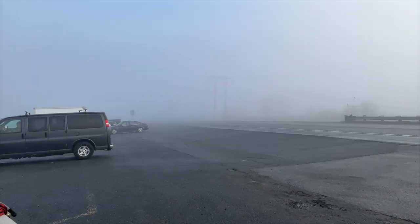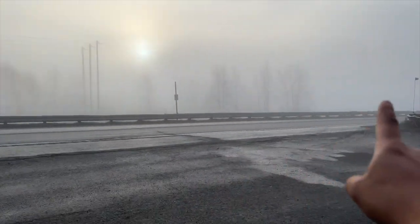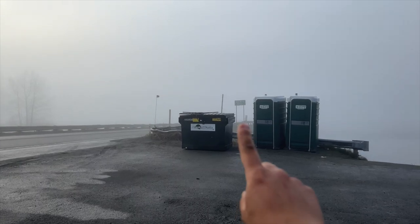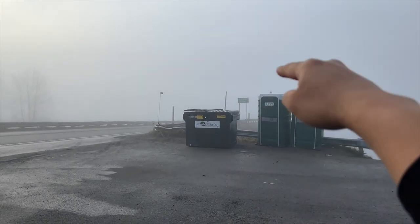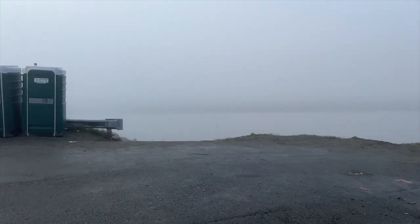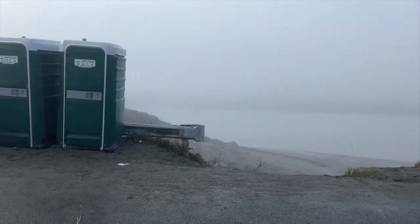Here we are on the highway. So this is where we came from, Gerwood. And this is right here heading south towards Kenai Sewer. And then right there is the 20 Mile River. That's the bridge. Right under this bridge is a pullout. And this is where we're fishing. So you can see here, it's not that hard to find. Really easy to locate during this time.